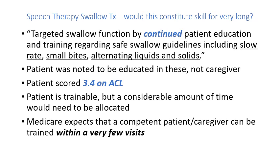But I want to talk about some of the issues related to this documentation. This is a progress report. It's designed to justify 10 treatment visits. And you'll note that the focus was, first of all, targeted swallow function. And that's good. We want to see an action word, and the word targeted does relate to an action.